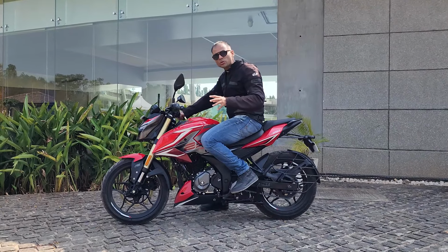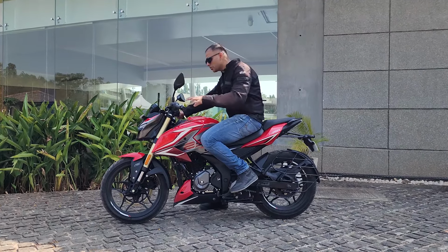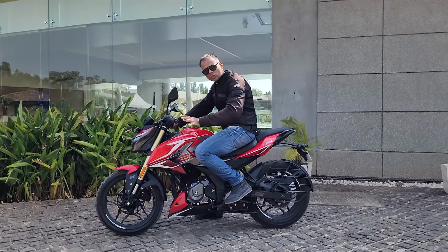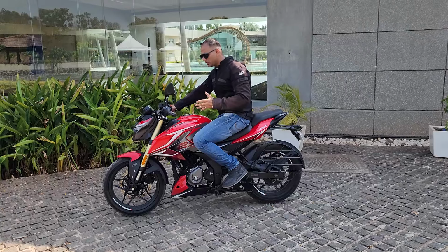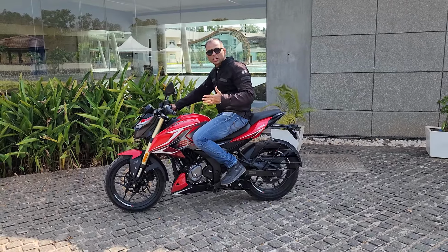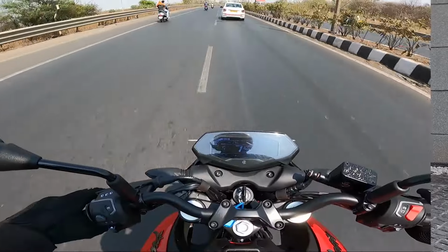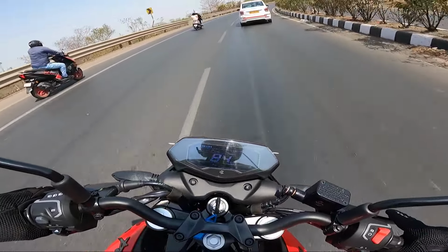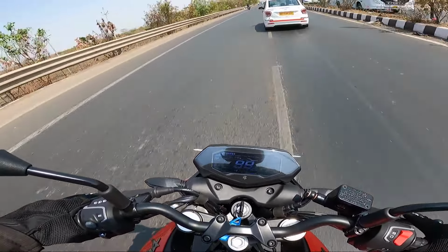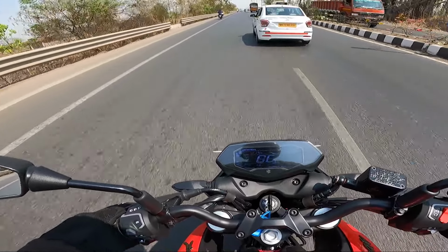If you're the kind who doesn't like too much aggression when it comes to seating, then this is not the motorcycle for you. Well, you'd get a little aggression, but I think it's not that much that it should dampen your spirits. Shorter wheelbase makes those turns sharper and quicker.